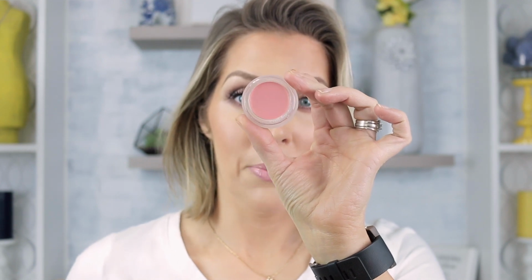The Midnight Hour Luminizing Powder, which I have the Grand Dame. I don't have the Midnight Hour, so that was another reason I wanted to get that. It also comes with this lip to cheek cream product in the color Lost Angel as well. And this is so gorgeous. I can't wait to use this on my lips and my cheeks. It's just my kind of color. So I'm excited about that little trio set.